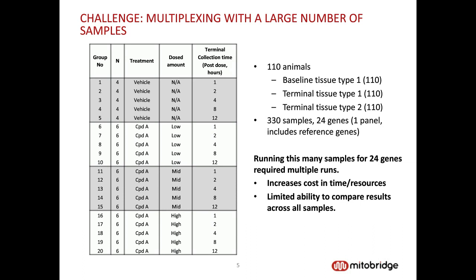And if we were to test 24 genes, including some reference genes, this required many runs, even on our picoliter scale system. So this increased the amount of time it would take us to get the results from this big study. It also creates a challenge for the scientists because you have to start making decisions as to which samples need to be included in a given run. As I mentioned before, because technical reproducibility and experimental reproducibility are low, you really need to make some conscious decisions as to which comparisons are most important to make.